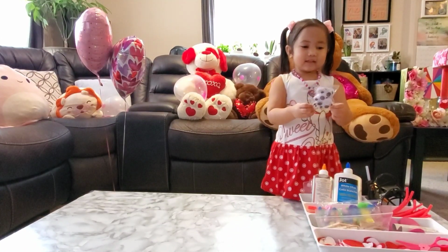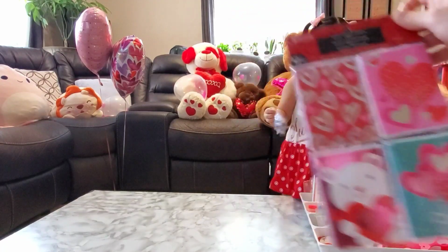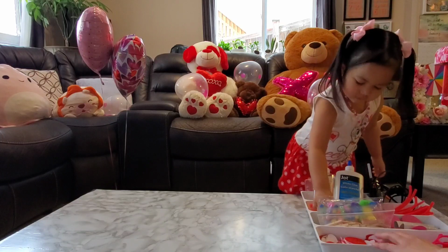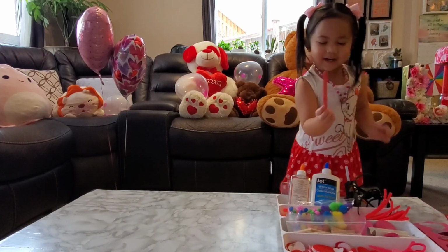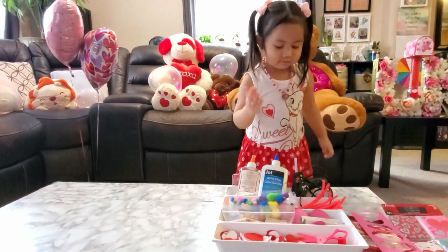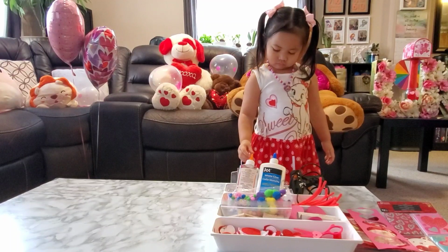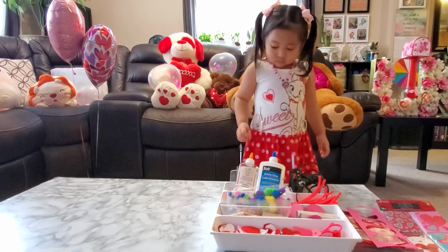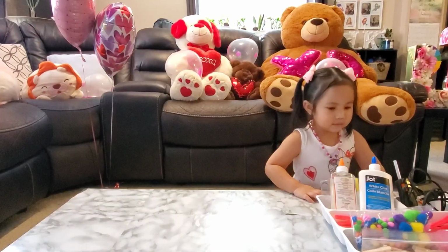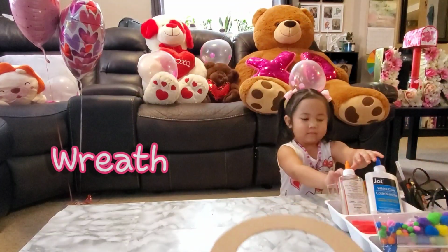Okay, and then we can make cards. We can make cards for later. For people that we love, we send them our love, right? And here a popsicle stick. That's a popsicle stick. You are so right. Because it's Valentine's, you show you love them and it's all red, like a heart. We also have paints for later. The first thing we're gonna do is make a heart wreath.